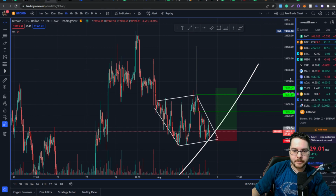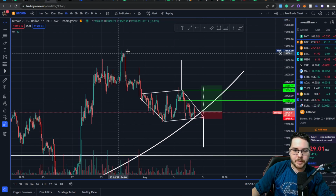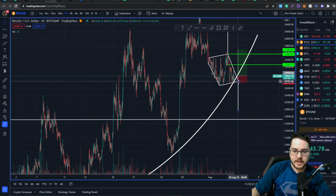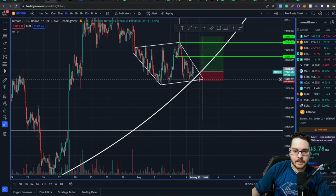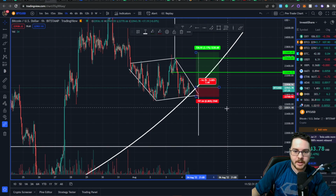parabolic curve here. Now if we come up and this ends up becoming a resistance, we could end up building a giant double top, and that could bring us down. If we end up breaking to the downside instead of breaking to the upside, what we would have to look out for is a confirmation bounce to the downside. We'll have roughly the same technical target.